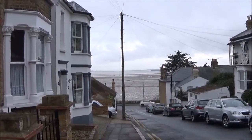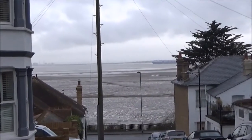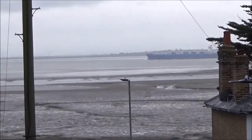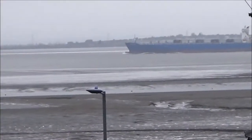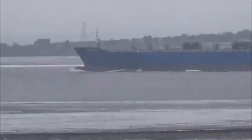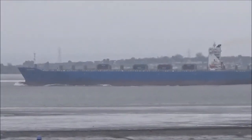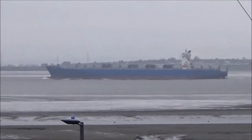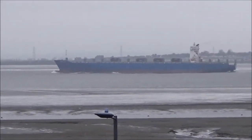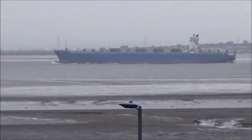And as we look out to sea, there's a ship. It's a sort of greyish, dismal day today, isn't it? No doubt that ship has brought to us lots more cheap junk made in China. Not that I'm bitter, you understand.